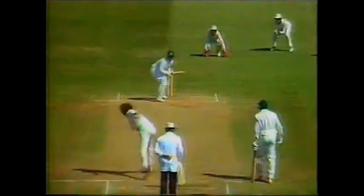So Border battling on here on 72. And they're not going to worry about giving the bowl into Lilly. Quite happy there to take the single. So Lilly back again at the far end. Willis the bowler.